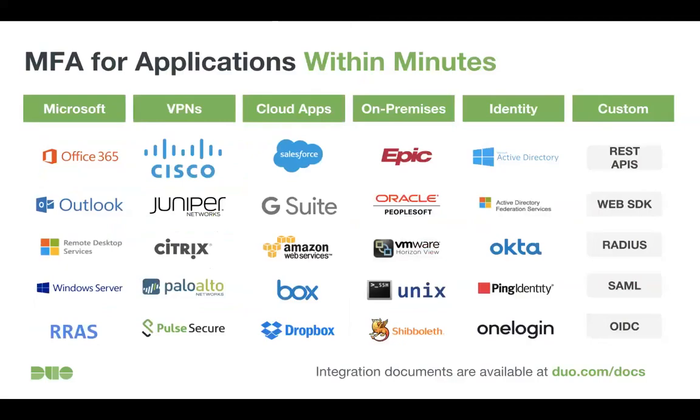And the other, aside from the end user experience, the other key thing to mention here, which I touched on earlier, is the breadth of different apps that we cover. So this slide just gives you a sample of some of the more commonly protected apps in the various categories they fit within. So local Windows logons is a really popular application that's protected among our partner community. Other Microsoft apps, we already showed you the Outlook web app experience, Office 365, remote desktop, of course, RDP, various VPNs, cloud-based applications, on-premises applications.